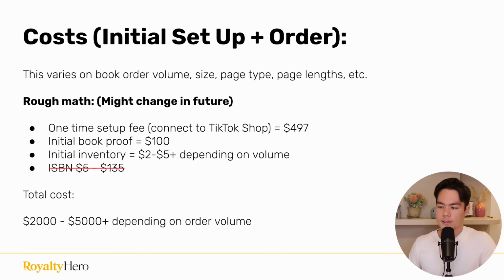So in terms of the cost of the initial setup and order, this is the rough math. Again, don't quote me on this. The best way for you to find out the cost is to get on a call with AccuTrack and talk to them. But from my experience, this is the rough math that you can base things off of.